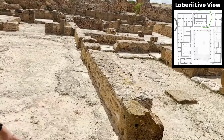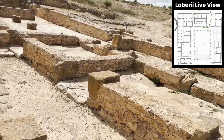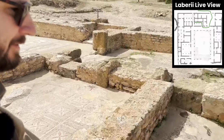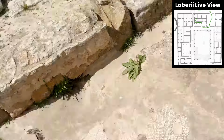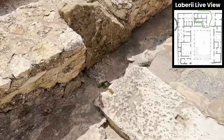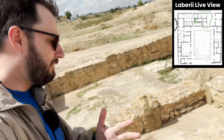So this would be one of the rooms. Walk into the doorway, which led into this smaller room over here, which still has some of the mosaics. Coming back to this main room, next to that small room, you could follow to see these mosaics that led to this other room, much higher quality.